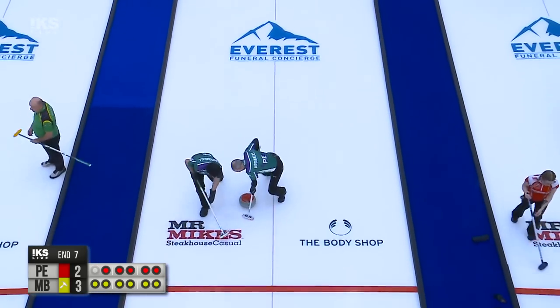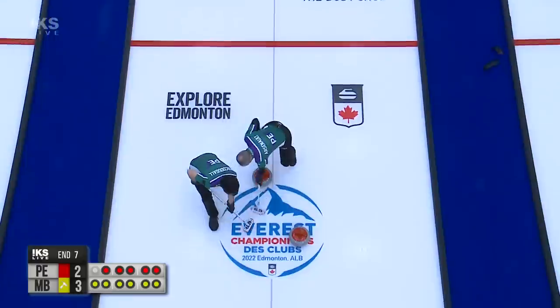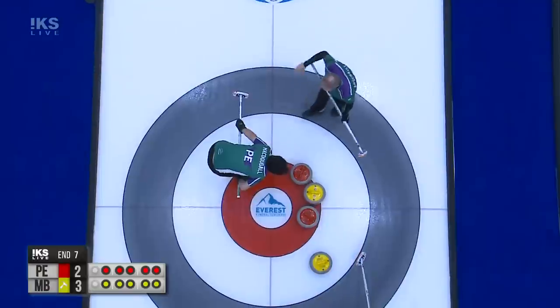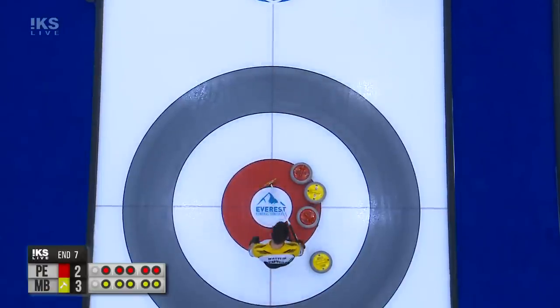Just line. Okay, line's good. Line's good. We got to go. I think you got to go for line two here. This looks like it's really curling. Yep, keep it going. Yep. This looks good to me, Brent. Great shot. What a shot. Good. Absolutely perfect. You'll see Manitoba start running.